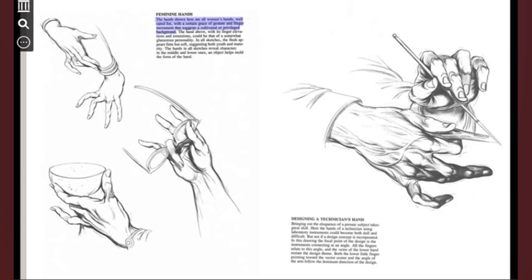The hands shown here are all women's hands, well cared for, with a certain grace of gesture and finger movement that suggests a cultivated or privileged background. The hand above, with its finger elevations and extensions, could be that of a somewhat glamorous personality. In all sketches, the flesh appears firm but soft, suggesting both youth and maturity. The hands in all sketches reveal character. In the middle and lower ones, an object helps mold the form of the hand.